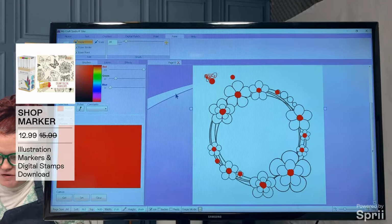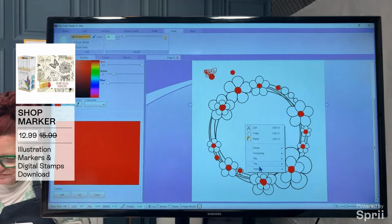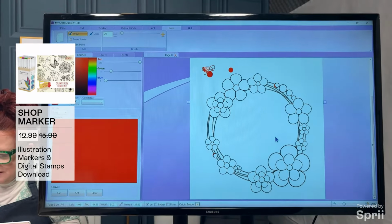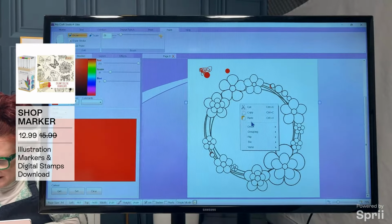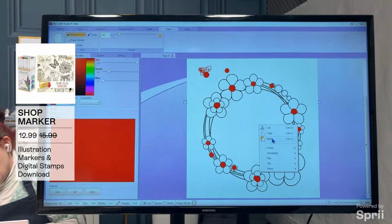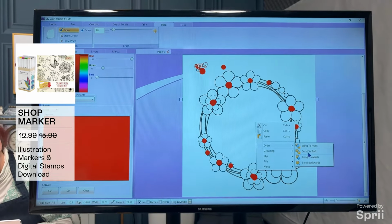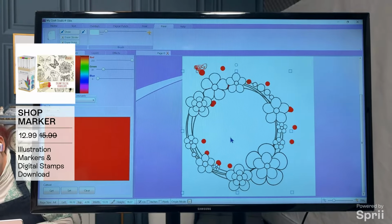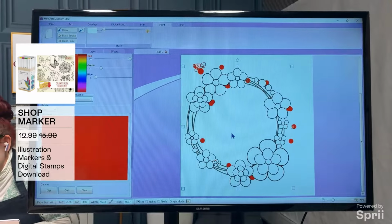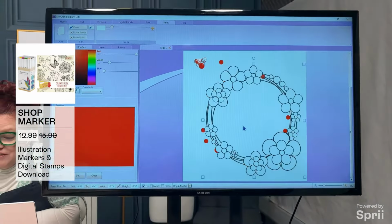Now what I'm going to do is right click and go to order and send it backwards. No, right click, order. What am I doing wrong? This is what she sent back. Oh, is that where I'm doing it wrong? So these files, it's because it's white. I've got it now. Thank you, Andrew.